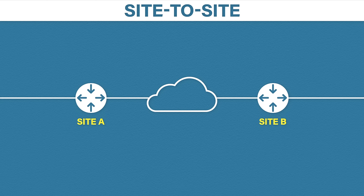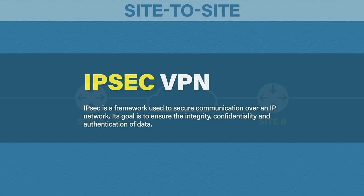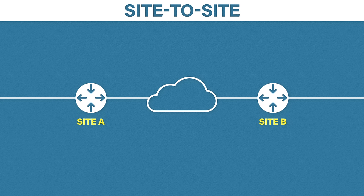A popular site-to-site VPN is IPsec. IPsec is a framework or set of rules for creating VPNs over a network. It does not define any one way to create a VPN, but rather allows several protocols to be used for each VPN feature. IPsec is often used for site-to-site VPNs, but it can also be used for remote access VPNs as well. Once the VPN is established, all devices on each site can send data securely over the VPN.